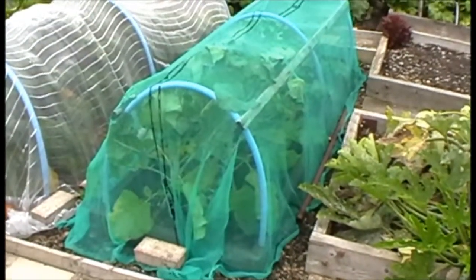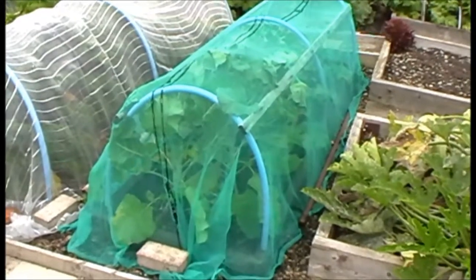Just filming this without lifting the net, but these were the spring cabbage that got quite mauled actually when they were just young seedlings, but they're actually making really good growth now. I've got them netted up. And as you can see, let's have a walk over to these sprouting broccoli.